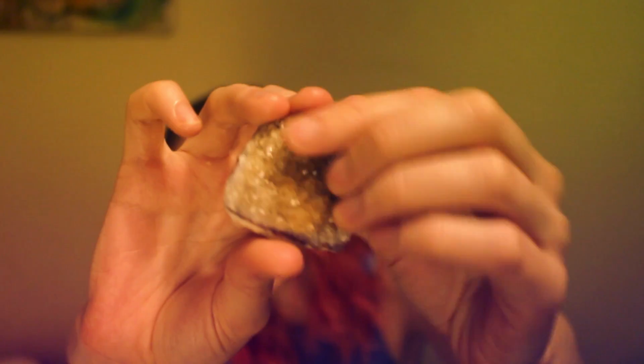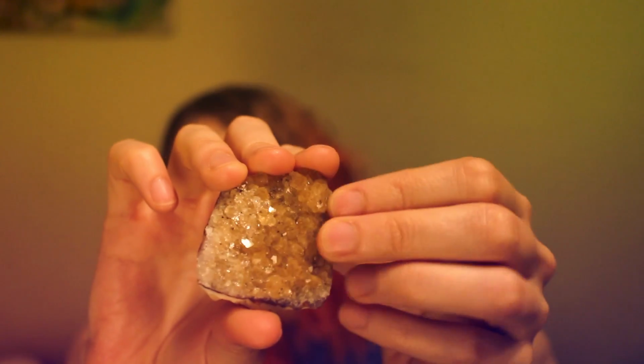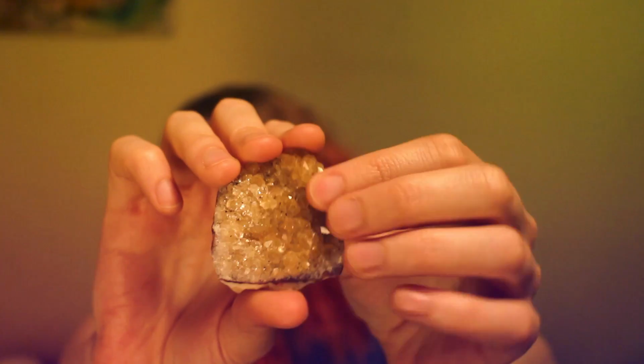Citrine would be the next one I would recommend. This is a little sparkly, kind of druzy-ish cluster. And this again comes in tumbled pieces, in points, in clustery kind of shapes. Citrine is a very solar energy, high energy, definitely great for the solar plexus, but also for other chakras as well. It removes negativity. It doesn't hold on to negativity or bad energy. It never needs cleaning. I mean, I clean them anyway just to show them that I care.